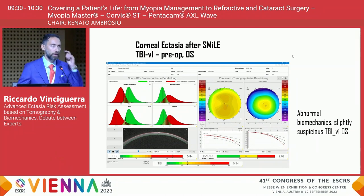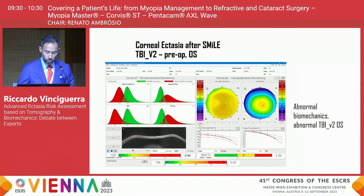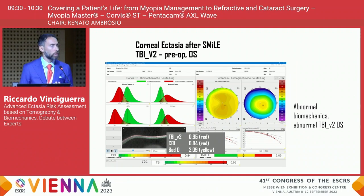Interestingly, we were able to have the tomography of this patient, but also the biomechanics. And you could see that the CBI was clearly abnormal. I remind you that the CBI cutoff is 0.5. But the TBI was already borderline, and that's the first iteration of the TBI, the one that was published some years ago. But what is also more interesting is that if we use the new TBI version 2, we can see that now there is no difference between the two indices. So the two indices would have said exactly the same thing pre-op.